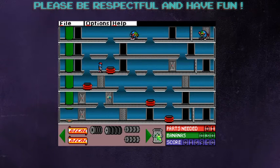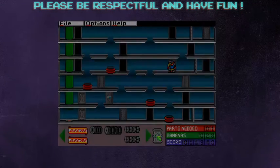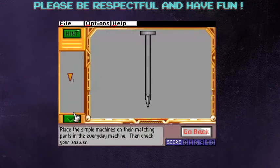We'll just keep moving right along. The other thing we could do is we could hunt down these guys and see if they have anything useful. This one doesn't. And it's just a wedge.